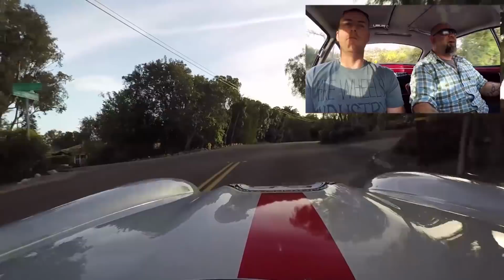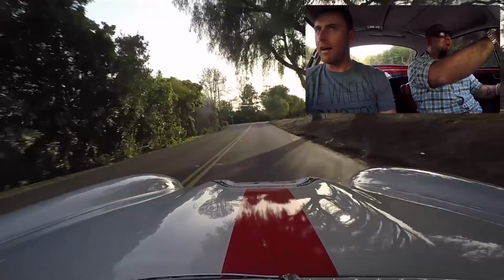I'm sorry, guys. I'm not whipping. I don't know the road. Wait, do I go left? No, just keep going straight and then we make a U-turn. Yeah, just veer right.